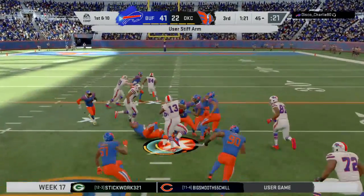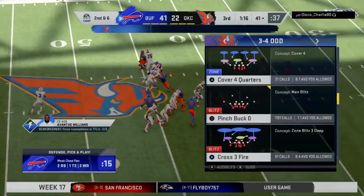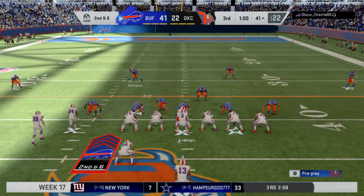Then he'll give it here to his running back. And this winds up a gain of 4 to the 41. Third quarter and you've got the lead. You're not ready to go into that 4-minute offense to close the game out, but a running game can really benefit your team right now.